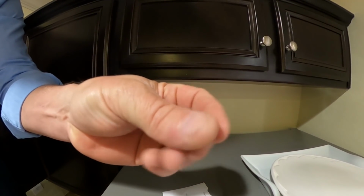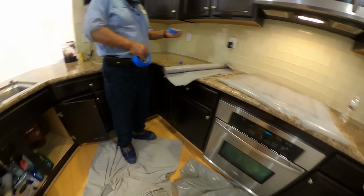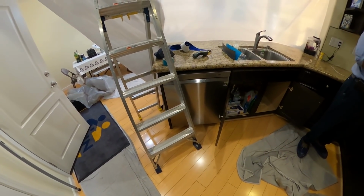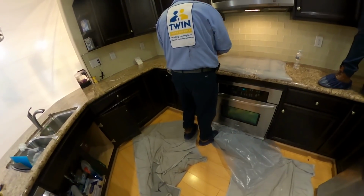A little bit here. Let's check underneath the refrigerator. Okay. Yeah, so refrigerators in kitchens, also ovens, dishwashers are a big proponent to mold growth that are hidden, that most people, even mold inspectors, don't inspect and identify. So those are some important tips.